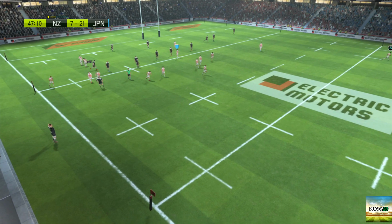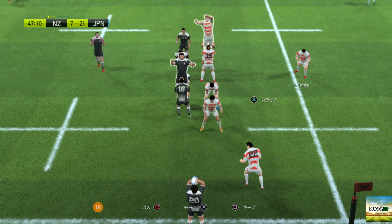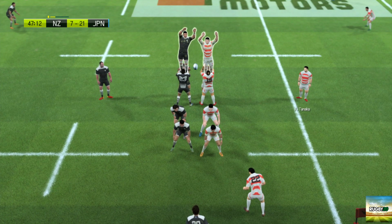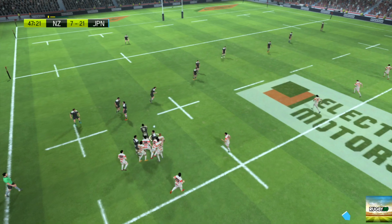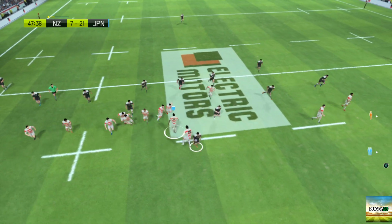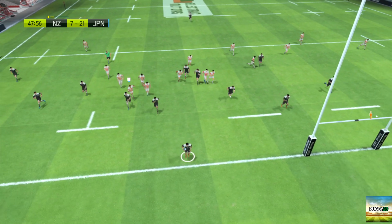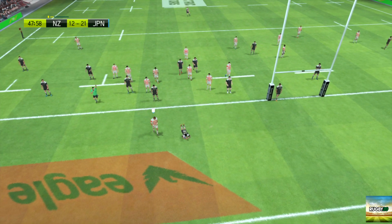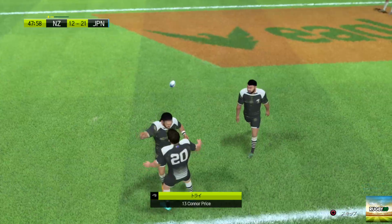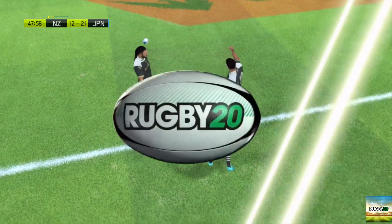And he finds touch. So let's see how they negotiate this five-man line-out. So they'll keep the ball. The kick's recovered. He's going straight for the line. Oh, and they score a magnificent try. They are getting closer. They're within striking distance. They have to keep the pressure on, and they may well be rewarded.